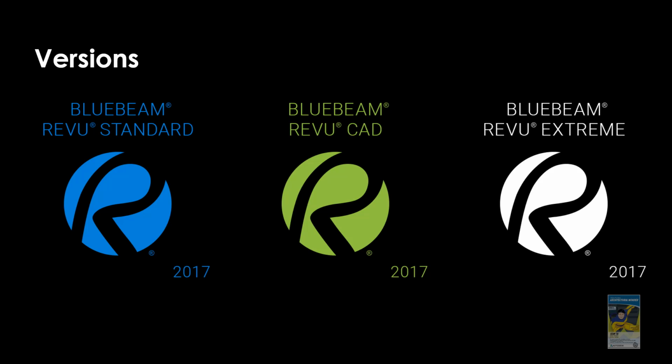The CAD version does everything the Standard version does, but it also includes add-ins with integration for AutoCAD products such as AutoCAD and Revit and Navisworks and a few other products as well. The Revu Extreme version is their top version, which contains all of the capabilities of Revu, and that's what we're going to focus in on for this particular video.